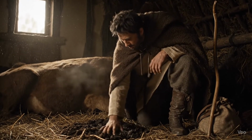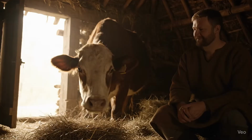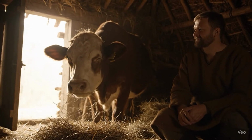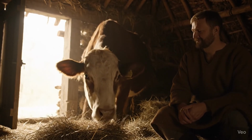Forget electric heaters. Toma had a four-legged furnace named Bruna, and she never ran out of fuel. No thermostat, no insulation, just memory, and a barn that breathed. No fire, no heater, no help, just memory.